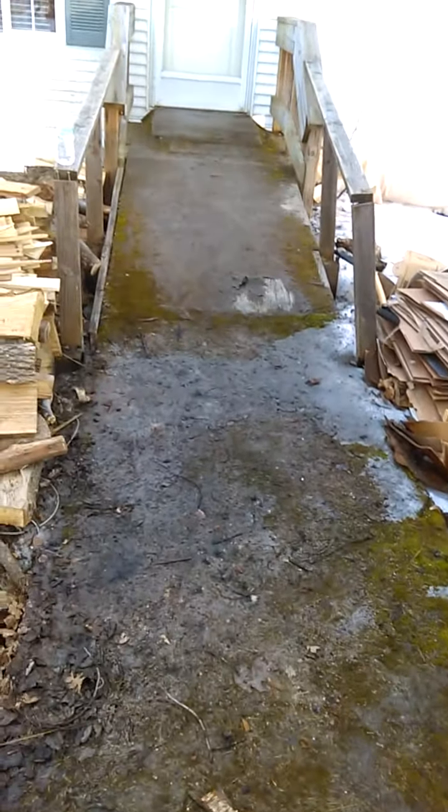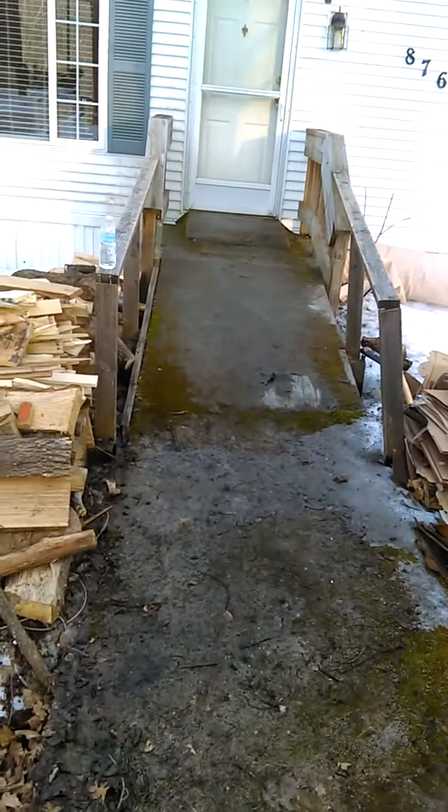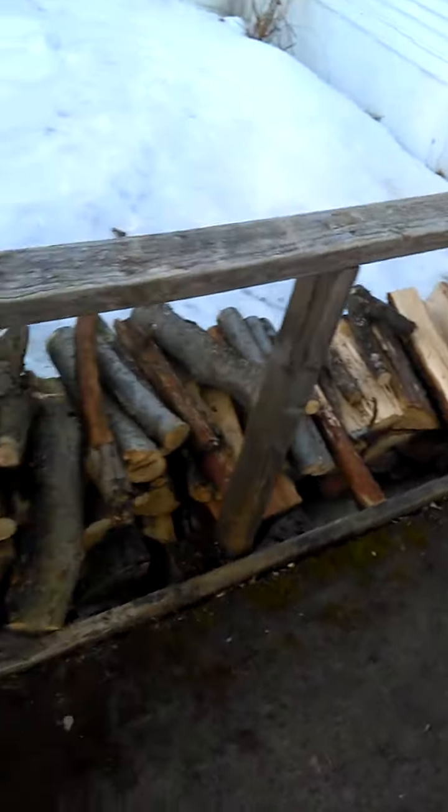But this is all coming out. The stairs, the original piece, seems to be in good condition. It's just everything that was added onto that. So this little hump here is all, it's mush. Yeah, so I mean that's pretty much it. Wood pile's getting kind of low. I need to go get another load of wood.